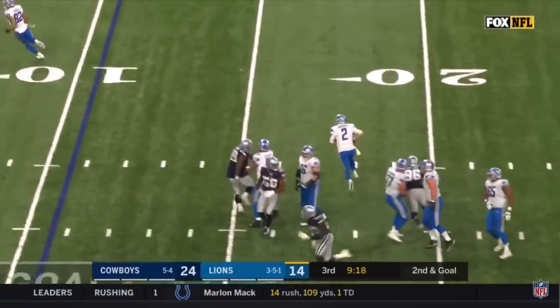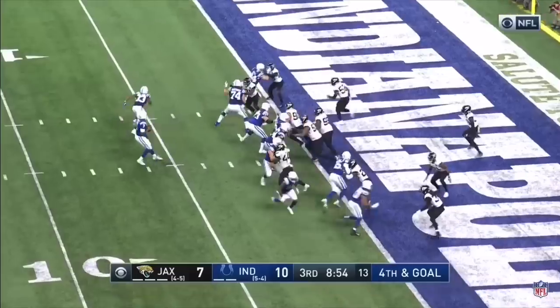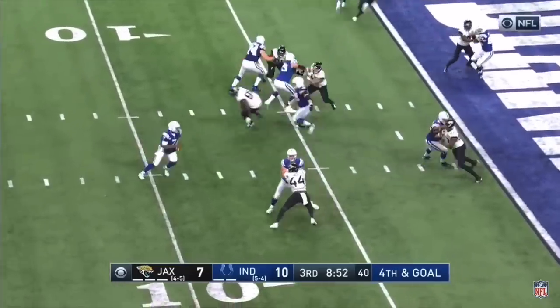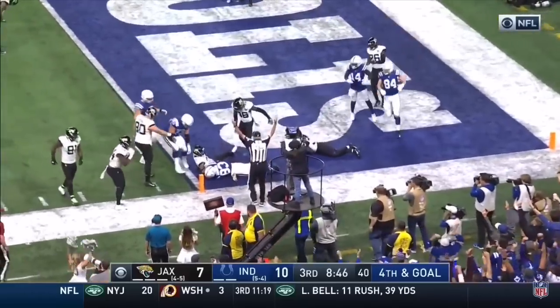Driscoll, late blitz coming. Now some pressure. Driscoll can run if he wants. Throws on the run. It's caught for the touchdown by fourth down. Brissett. Pump fakes to Williams. Brissett steps up. Nowhere to go. Brissett trying to keep the play alive. Fires. And it is caught.